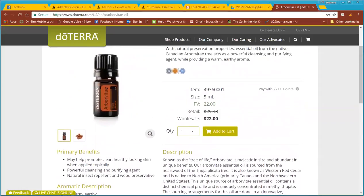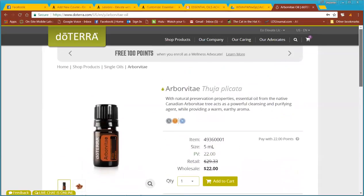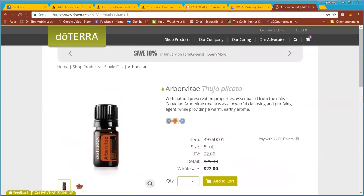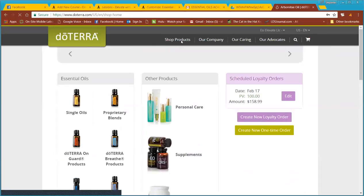If you want the Arbor Vitae, you can add it to your cart. It just added it to my order. Now I'm going to come back to my main page, and we're going to click edit. I'm going to show you how to edit from your cart.